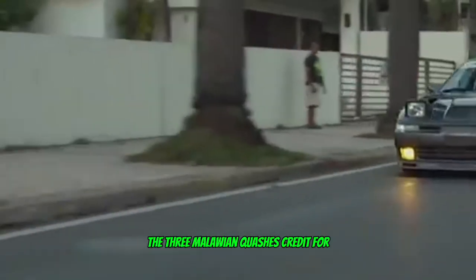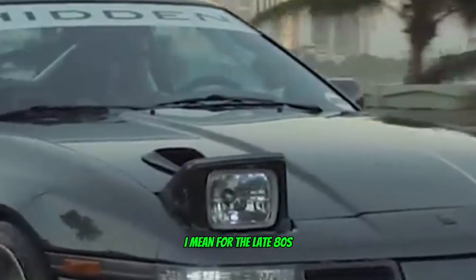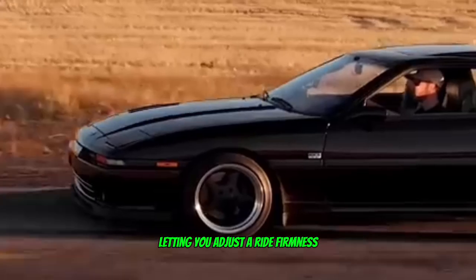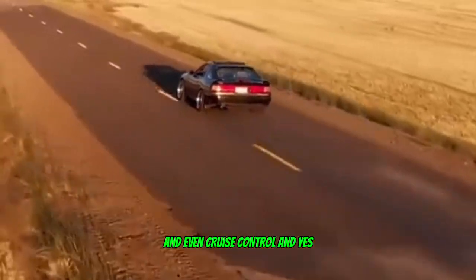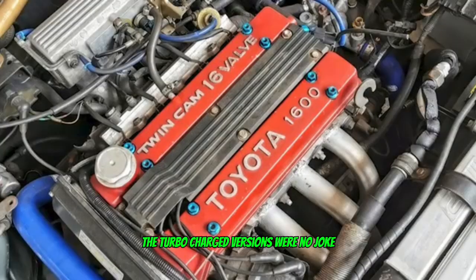One thing you have to give the MK3 credit for, this thing was packed with features. I mean, for the late 80s, it was borderline futuristic. Some versions came with TEMS, that's Toyota Electronic Modulated Suspension, letting you adjust the ride firmness. There was ABS, a digital dashboard in some models, and even cruise control. And yes, the turbocharged versions were no joke.